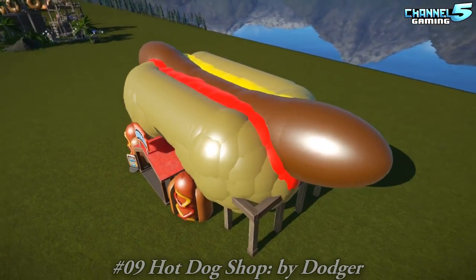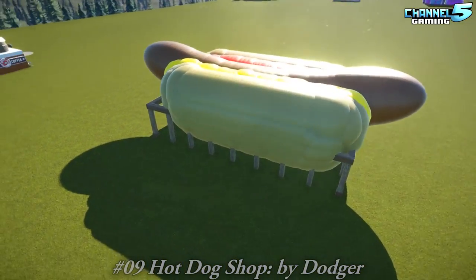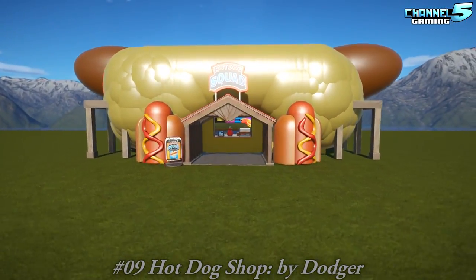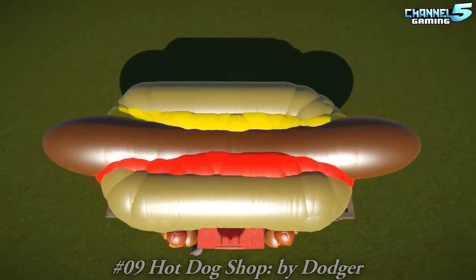All right, next up we have the hot dog shop by Dodger. It's a ginormous hot dog created out of basic shapes. And they're selling hot dogs. Nice and savory.